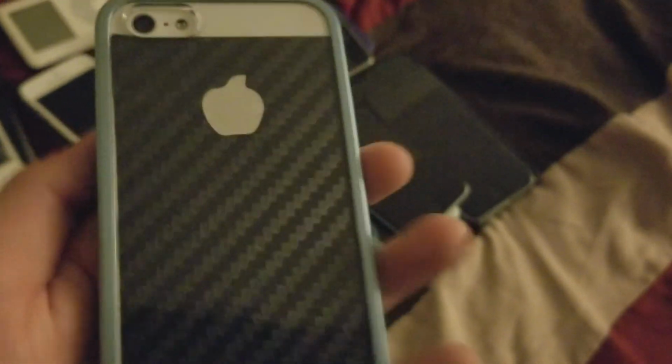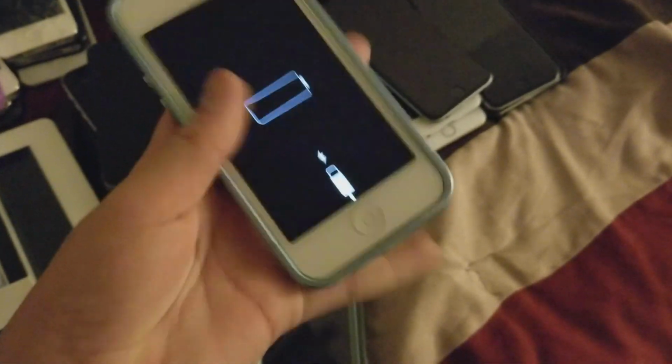Then I have this white iPhone 5, which was my first ever no iCloud iPhone 5. I put the other sticker from the 64 gigabyte one on it because he messed it up when he was trying to find the IMEI and that happened. So I took it off of that one and I just put it on this one, I guess, because then I could put it in this. But yeah, it has my iCloud on it.